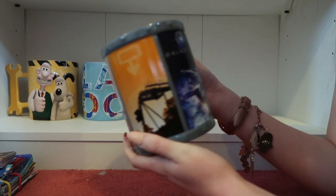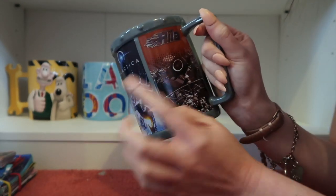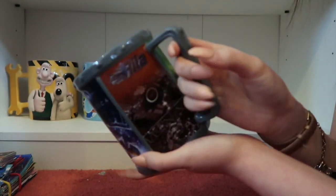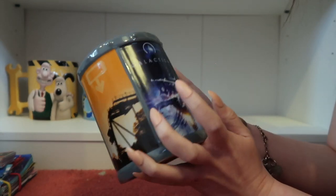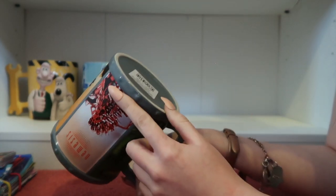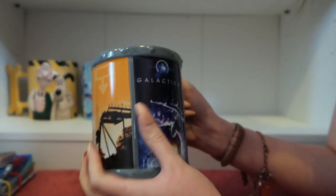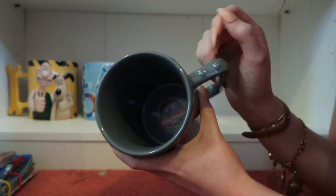One thing I said in that video which I didn't like about this mug is the fact that the Smiler isn't on here. We have Rita, but we don't have the Smiler. Why have Rita instead of the Smiler? You just wouldn't, would you? But we have all of the other rides on here, and I bought this on my first ever trip to Alton Towers in 2017, and the price is no longer on here, which makes me so sad. But I think this was like £8 or £9, and then it has the Alton Towers logo inside.